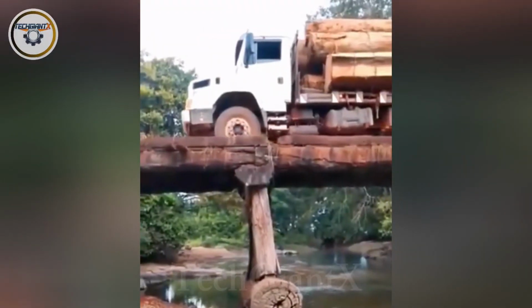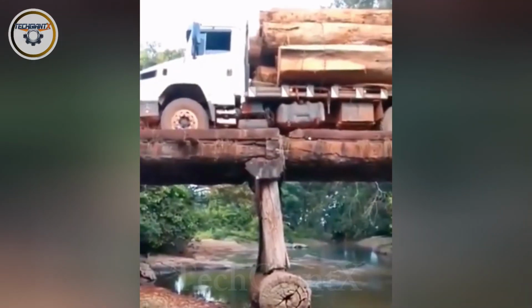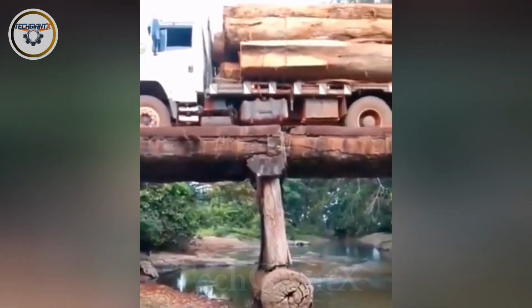Do you really think this bridge is strong enough for that massive truck? I'm seriously wondering why they'd even risk trying to cross it.